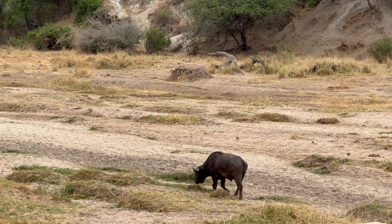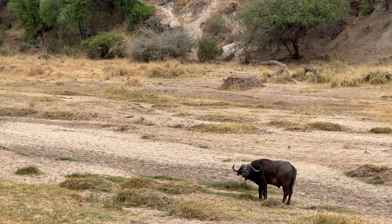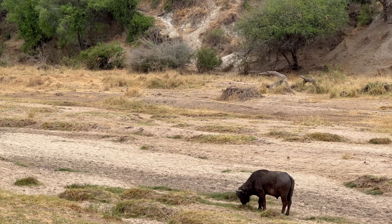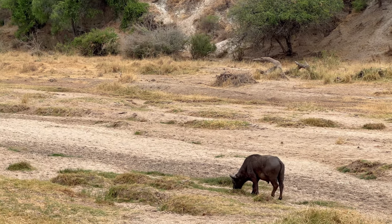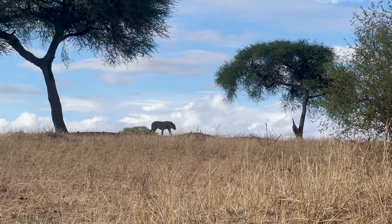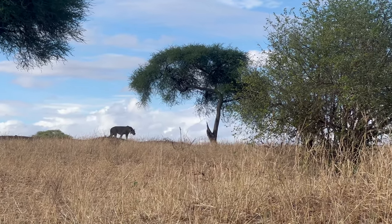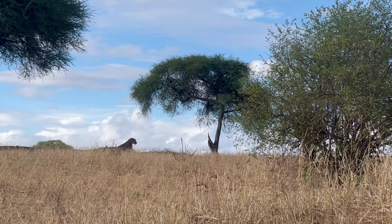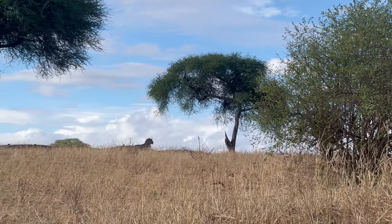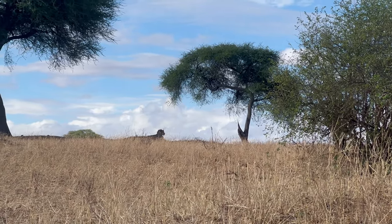And as the elephants gathered just to our left, this Cape buffalo was left wandering the riverbed all by himself, thinking nothing about all the gathering that's happening around him. We've been watching this lone lion for quite a while, and he's finally gotten up, and he's on the hunt for something, and we think it could be the wildebeest that are kind of migrating to our right. Not ready to make a move yet, though.